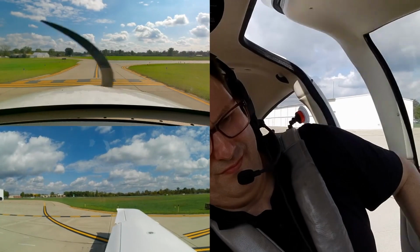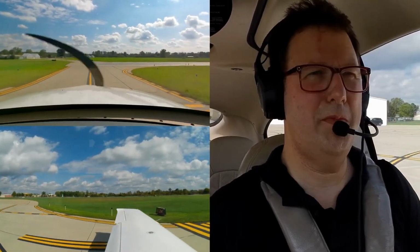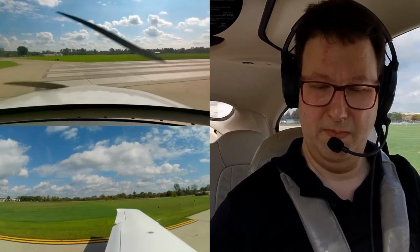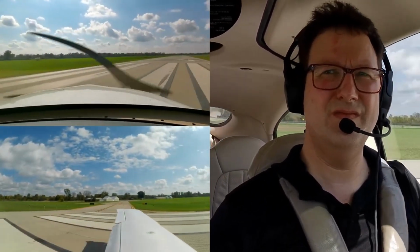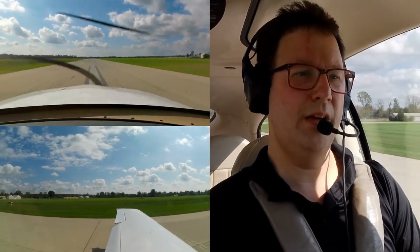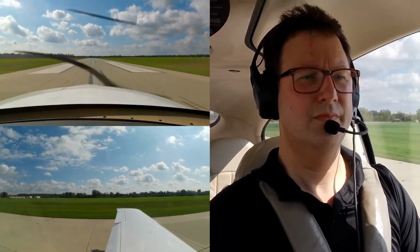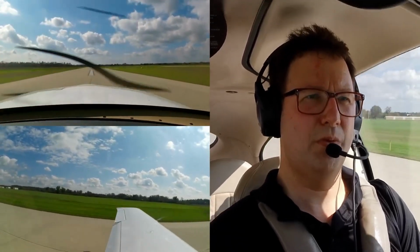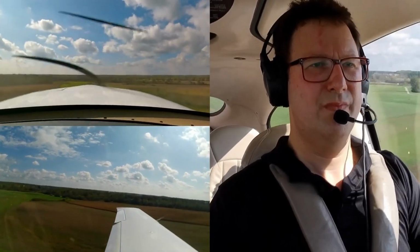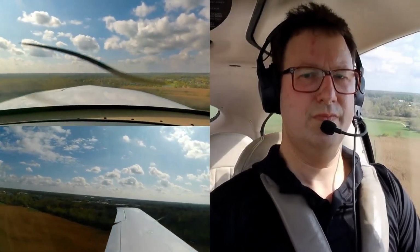Cirrus 1 Lima November, fly runway heading, runway 24, clear for takeoff. Traffic Cessna turning 1 mile final. Clear for takeoff, runway 24, runway heading, and we'll keep our eye on the Cessna, 1 Lima November. 220 is looking for traffic. November 16 Kilo, Cessna traffic short final number 2, runway 24, clear to land. Number 2, clear to land, 16 Kilo.